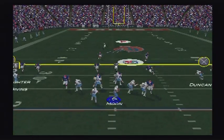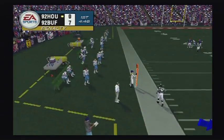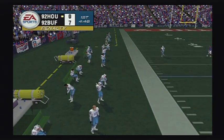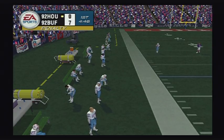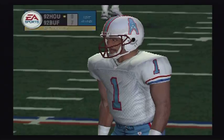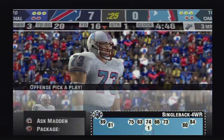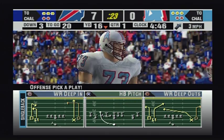Buffalo comes out to their nickel package. Looking for an option. Rolls out to his left. Throws this one away. And there's a flag on the play. The offense practices that play every day. Obviously, that guy needed to show more discipline than that out there.